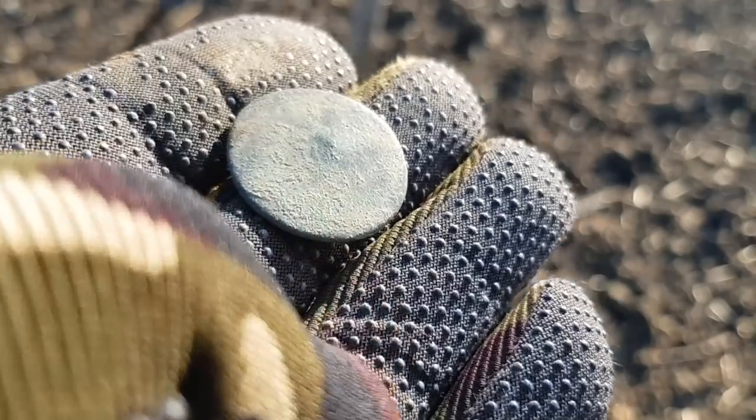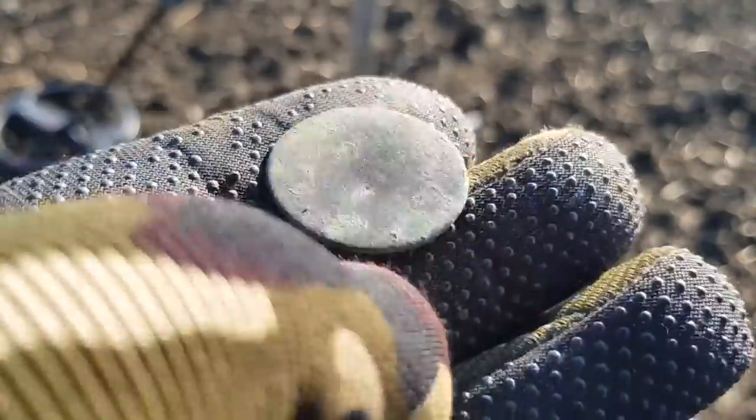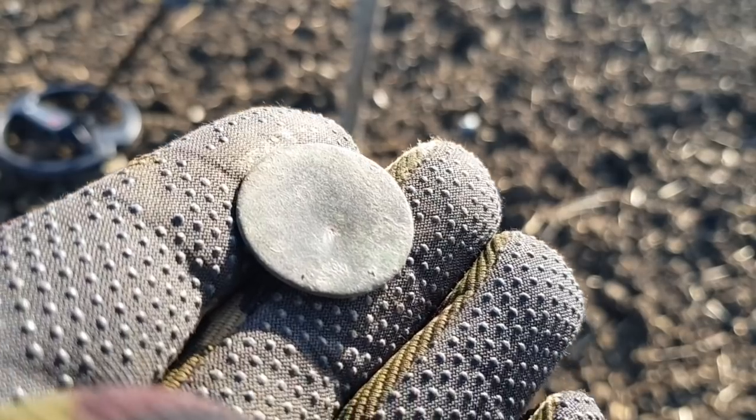But this, I'm pretty sure it's probably a George II, could possibly even be a George I, but more than likely a George II. I'll see if I can see anything on it when I get home, but I don't think I will on this one. Anyway, let's carry on.